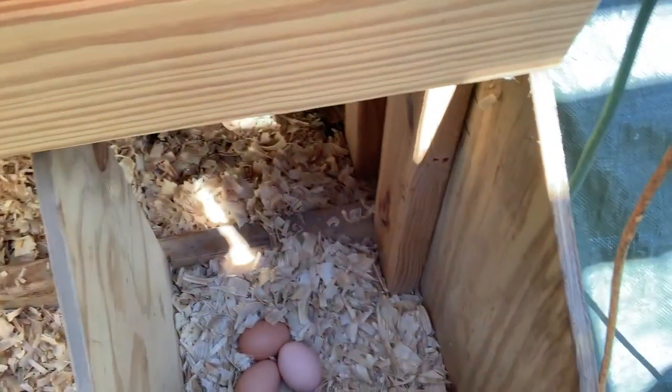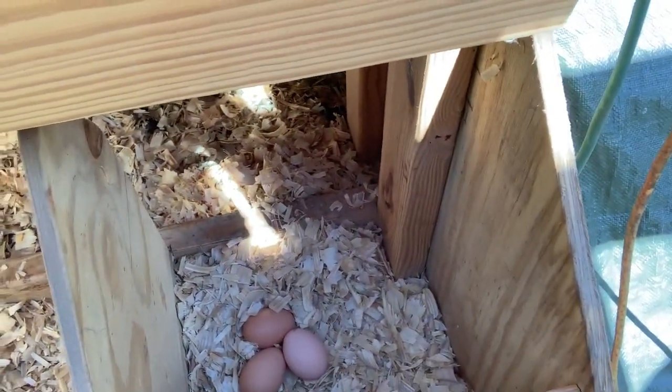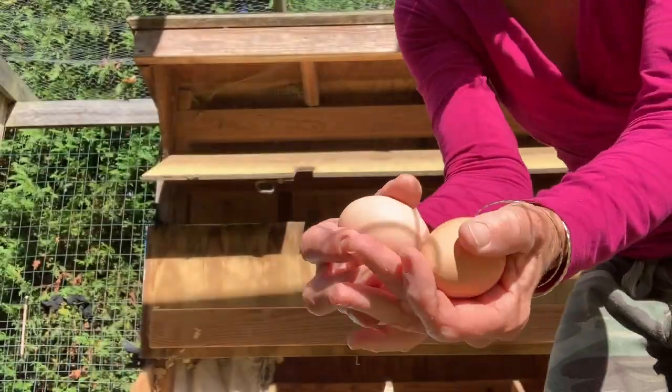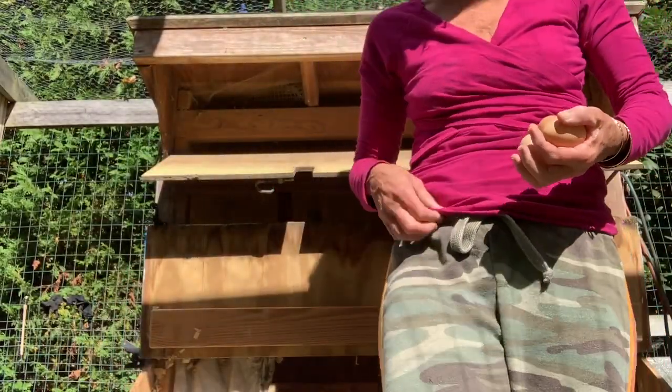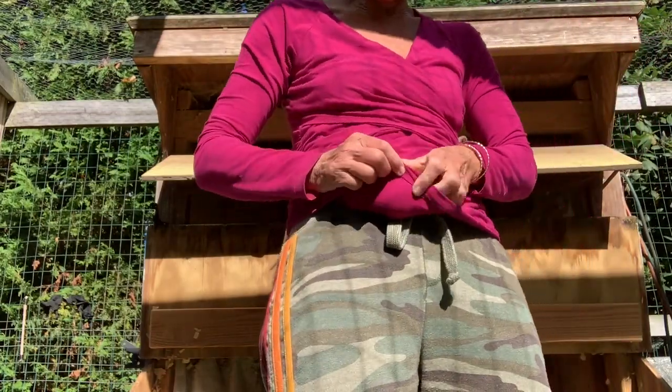So I have to collect these. Not quite sure how I'm gonna do this. I have 3 eggs, and I guess I'm gonna carry them in my shirt. All done. Back into the house to show you what goes on with these eggs now. And I want to talk to you a little bit about these eggs as well.